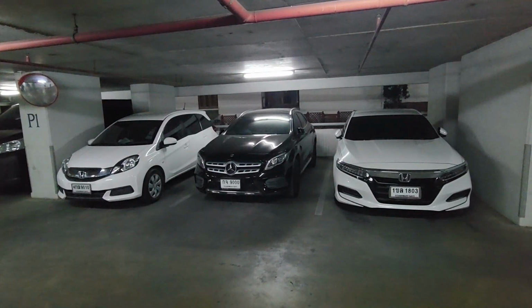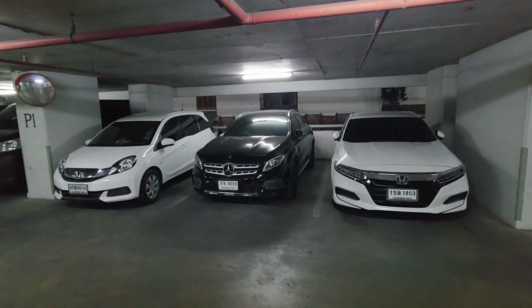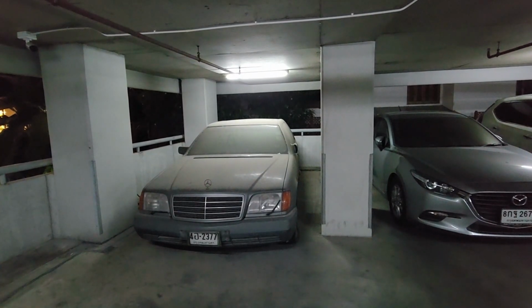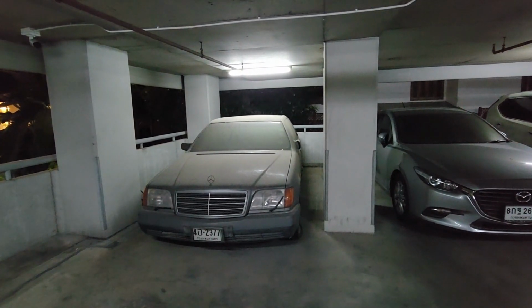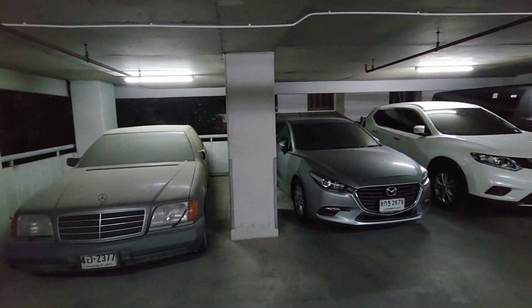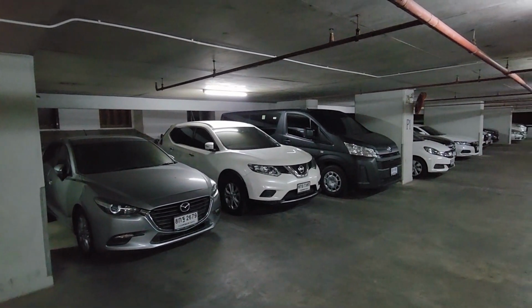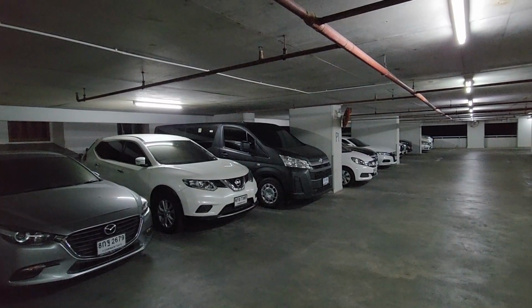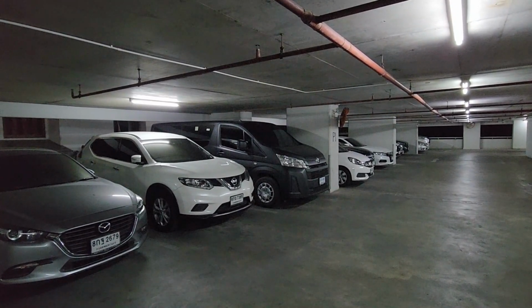A couple of Hondas with a Mercedes SUV, a smaller SUV in between. Another older Mercedes that's been sitting here a while. Maybe repair is more expensive over here on these Mercedes. And to the right is a Mazda, a Nissan. Is that like a Rogue SUV? And a large Toyota van. That type of tinted out van is actually a limousine type here in Bangkok.